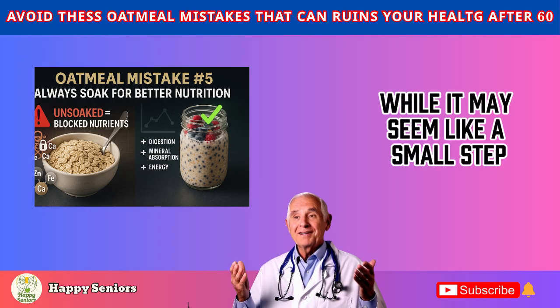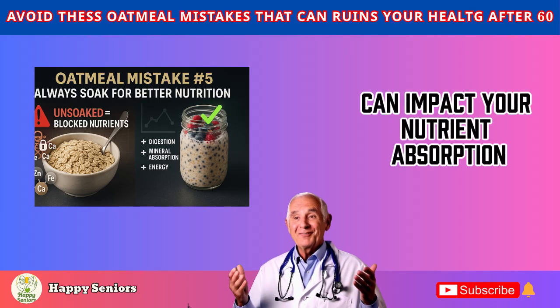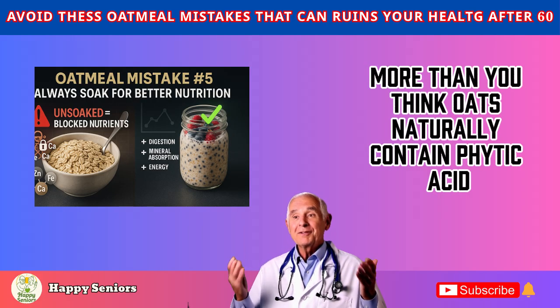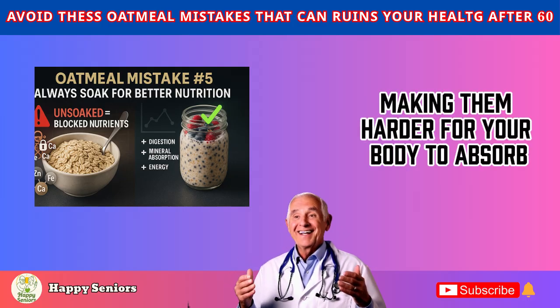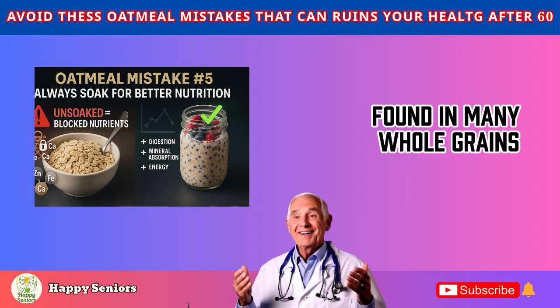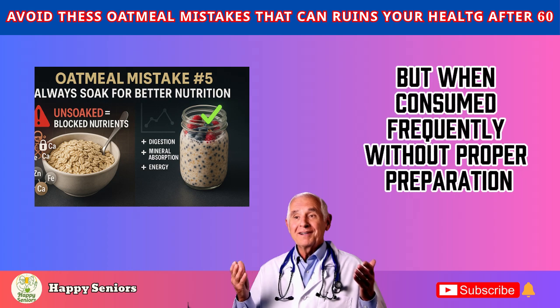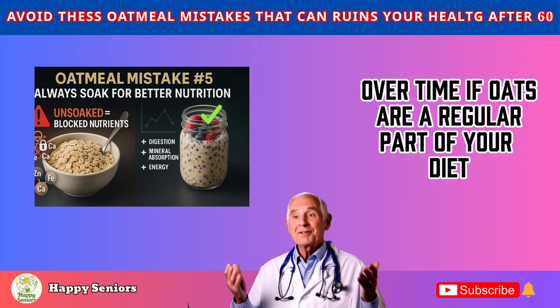Let's continue with another overlooked habit: not soaking your oats before eating. While it may seem like a small step, skipping this process can impact your nutrient absorption more than you think. Oats naturally contain phytic acid, a compound that binds to minerals like iron, zinc, and calcium, making them harder for your body to absorb. Phytic acid is a natural preservative found in many whole grains, but when consumed frequently, without proper preparation, it can contribute to gradual nutrient deficiencies over time.